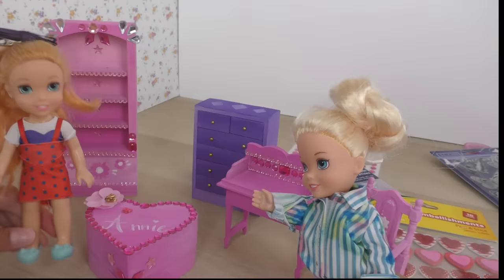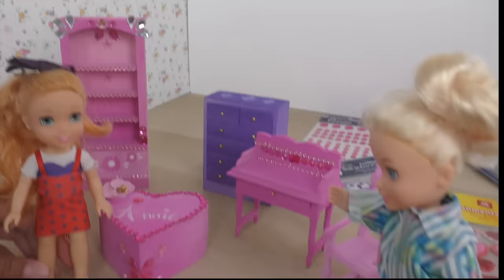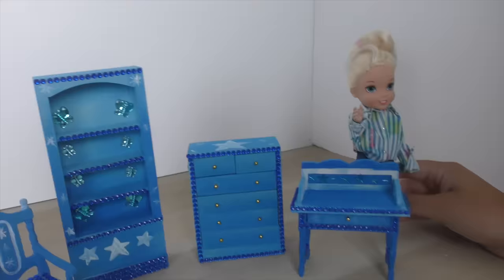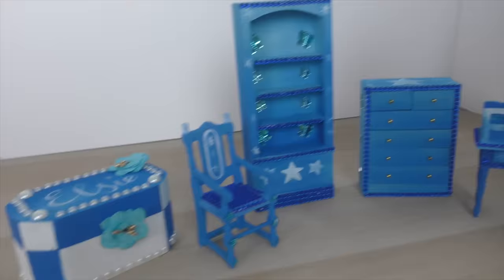Warning, don't put the diamantes on the chair because you know what? It really hurts. Why would you put diamantes on a chair? Because I liked it. Okay, fair enough. I thought she'd be so angry. I guess it's my lucky day. Now I have my beautiful furniture done. Oh, everything looks so sparkly.